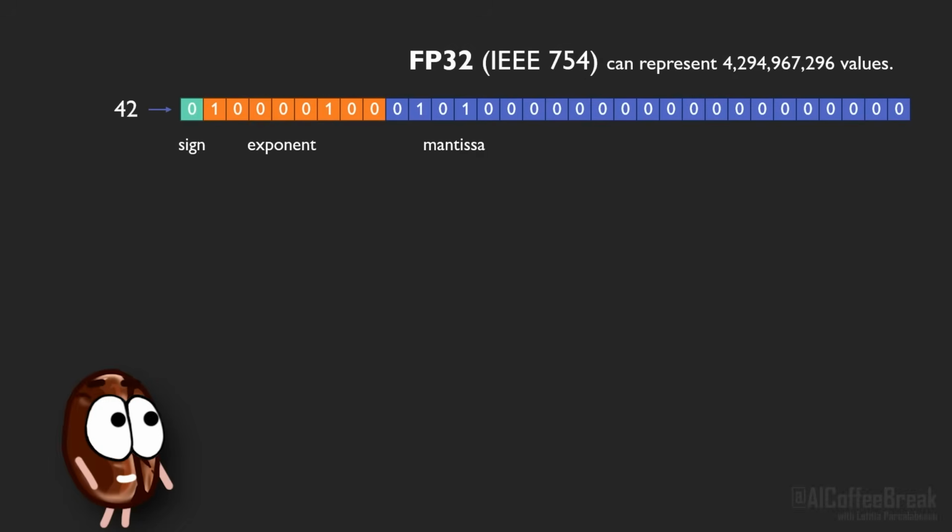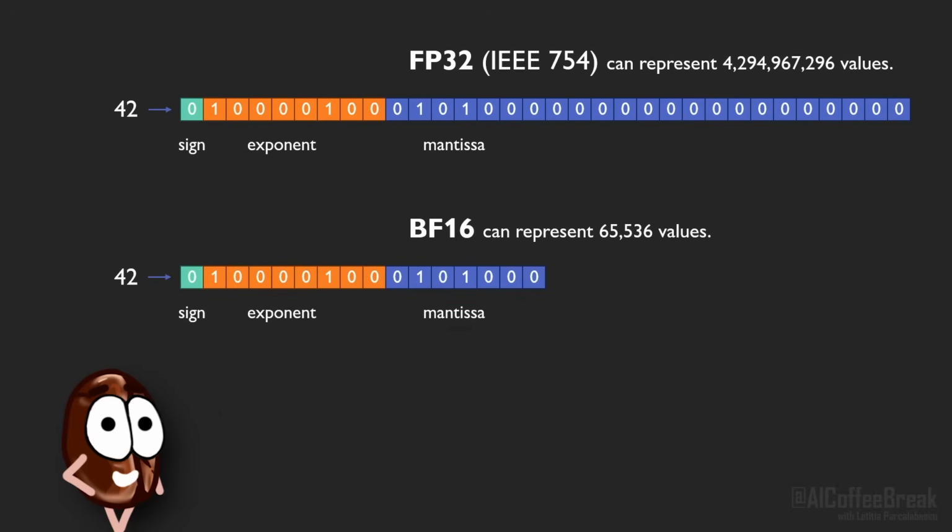Let's say we start with FP32, 32-bit floating point precision. That gives you about 4 billion possible values to represent a single number. It's super precise, but also heavy. So researchers moved to BF16. This uses just 16 bits, which halves the memory use and increases training speed, especially with modern GPUs like NVIDIA's A100 or H100s that are optimized for 16-bit compute.